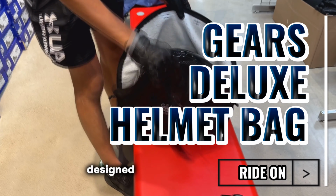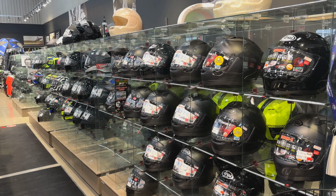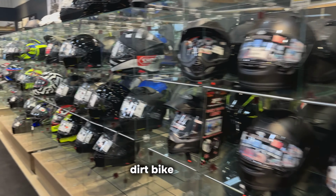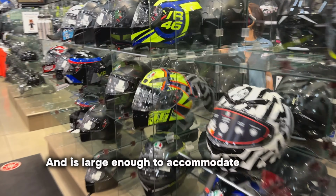Today, we're thrilled to introduce you to one of our most versatile and user-friendly products, the Gears Deluxe Helmet Bag. Designed for power sport riders who demand both functionality and durability, this bag is a game changer. It's designed to fit all types of helmets, including motorcycle, dirt bike, ATV, and snowmobile helmets, and is large enough to accommodate even the biggest full-face helmets.